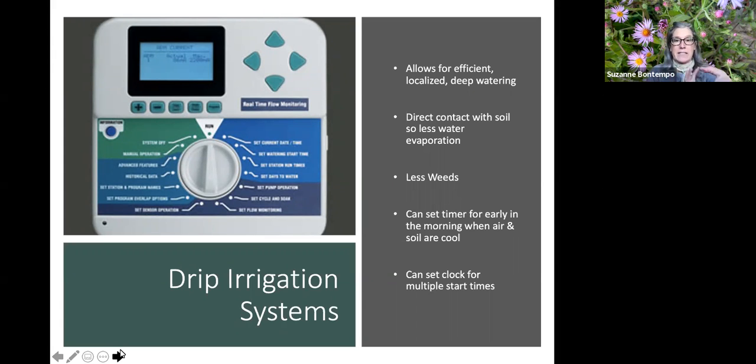Because we're only watering the desirable plants, we have a tendency to see fewer weeds, because we're not favoring or watering areas of the garden where there might be weed seeds that would like the water. We also are going to set the irrigation clocks to water early in the morning. The ideal time to water is somewhere between 4 and maybe 7 a.m. This gives the water to the plants when the air and the soil is cool, but it's going to evaporate enough before that evening so that there isn't a lot of moisture on the ground that would maybe invite diseases.